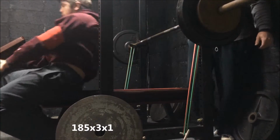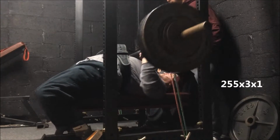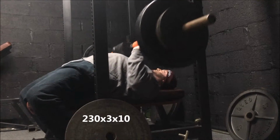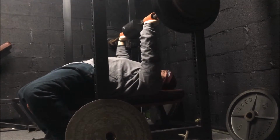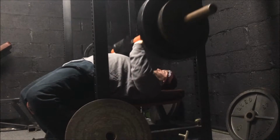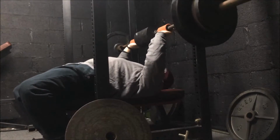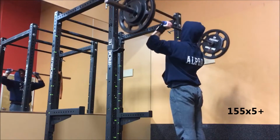Here's our max effort day. We have 2 mini bands on there. Tyler was working with the slingshot, 3 sets of 1, and I was working without it. Here's our secondary movement. It was incline shoulder saver. I've switched it because I waved that for 3 weeks. Now I'm going to flat bench. Like I said in the last couple videos, I feel a ton of tension in the triceps, and that's what I'm trying to build up. So we're going to hammer that out for another 2 weeks after this.